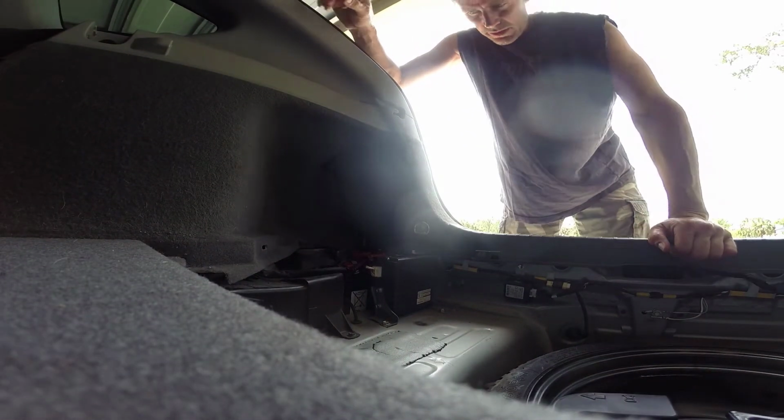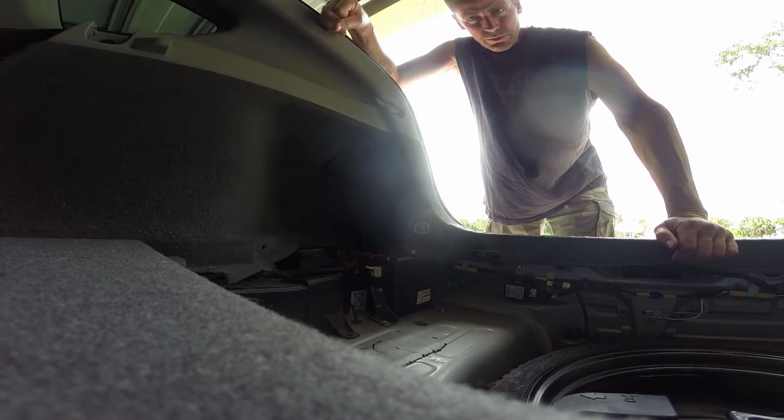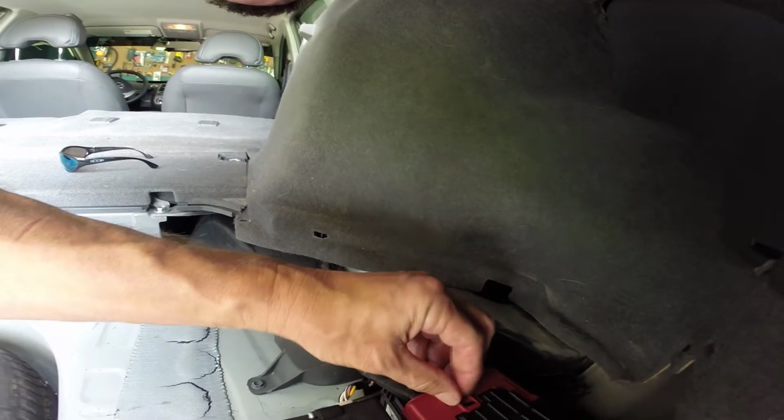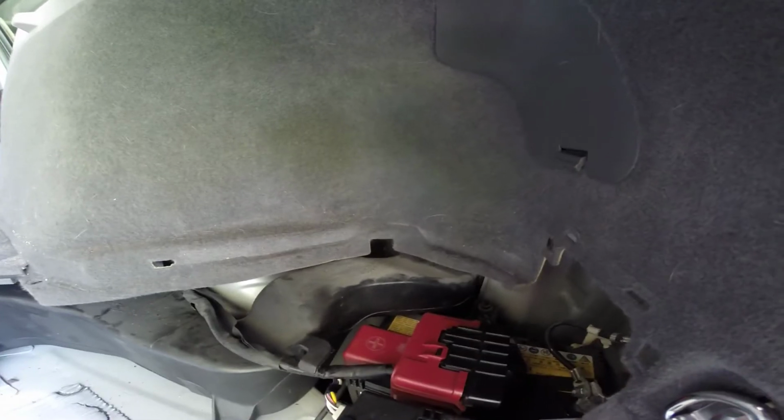Now to take everything apart, you need a 10mm wrench and or socket and a 12mm. So let me go get those. See, I've never replaced this battery. We've had the Prius for, I don't know, over 3 years, I believe. I've never replaced a 12-volt battery, so I'm not surprised that it's time to replace it. So I have no idea how old it is.